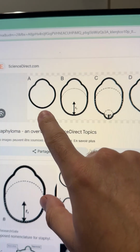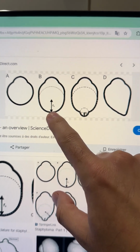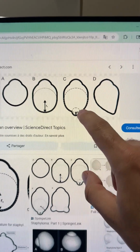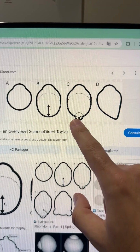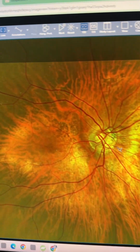You see that's a normal eye? That's just a longer myopic eye, but that's a longer myopic eye that got a staphyloma. You see that within that area of elongation, there is a dent. That dent, that's what we call staphyloma. In our case, it's just around the nerve. And you can see the macula is clear.